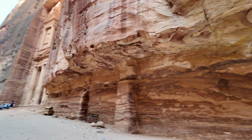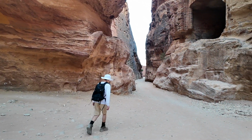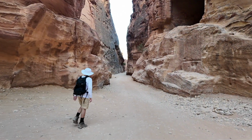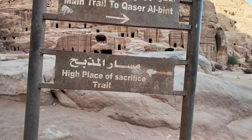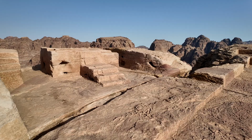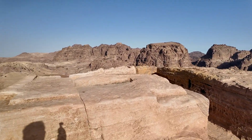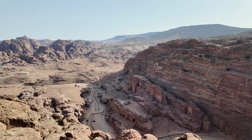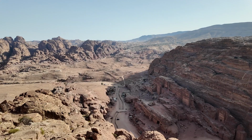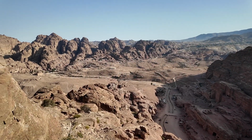Anyway, the total hiking for the day was about 16 kilometers. On our 3rd and final day, we again got up early and were some of the first through the park gates. Of course, we had to stop and snap a few more photos at the empty Treasury before we continued to hike to the High Place of Sacrifice, which is an altar of ceremonial importance. Although the altar is interesting, the panoramic views of the entire valley below are what really make this hike worthwhile. We looked around a bit, then returned the way we came, with a total walk of around 9 kilometers. We then checked out of our hotel and headed to Aqaba.